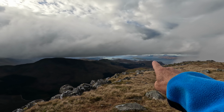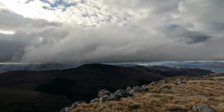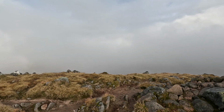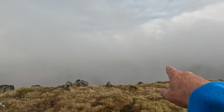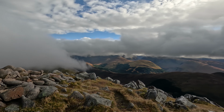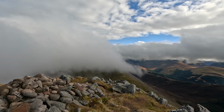So there's a wee look there, up the loch and opening that's away in the cloud over there. And Glen Etive's down there, and our next Munro's over there. And that's where Ballachulish is. Anyway, let's get going. And hopefully the cloud will start to lift when we get down there and make our way across to the next Munro.